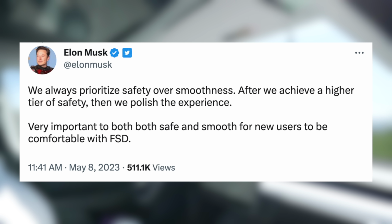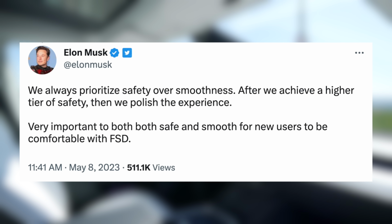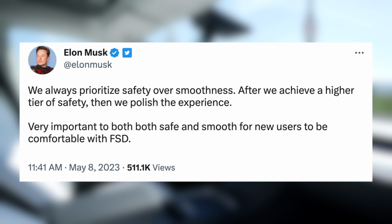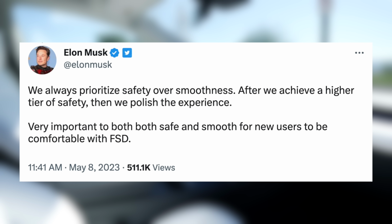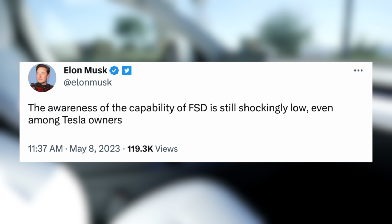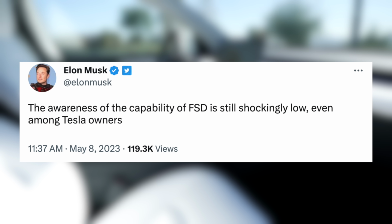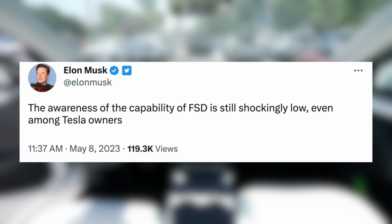As for the smoothness of the beta, Elon added, "We always prioritize safety over smoothness. After we achieve a higher tier of safety, then we polish the experience. Very important to be both safe and smooth for new users to be comfortable with FSD." Then he further added, regarding a free trial once this system is smoother, that the awareness of the capability of FSD is still shockingly low, even among Tesla owners.